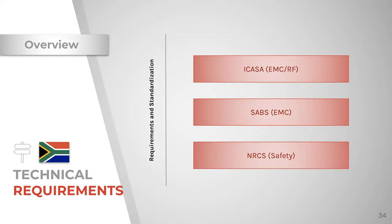We just took a look at the products and categories regulated by ICASA. Now we will take a brief look at the EMC and safety regulatory bodies. There are 3 paths we can take here. It does depend on whether or not the product is a radio frequency or telecom product or a non-RF/non-telecom device. We will never need all 3 certificates for one device.